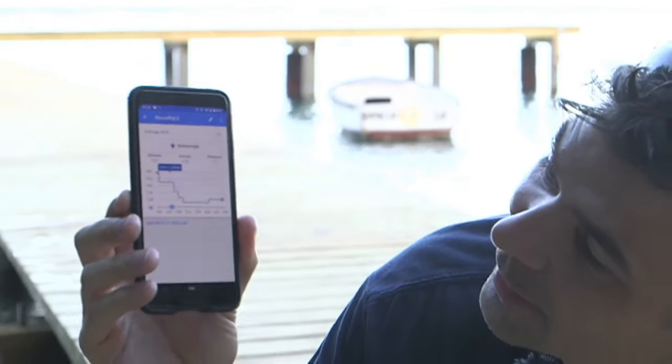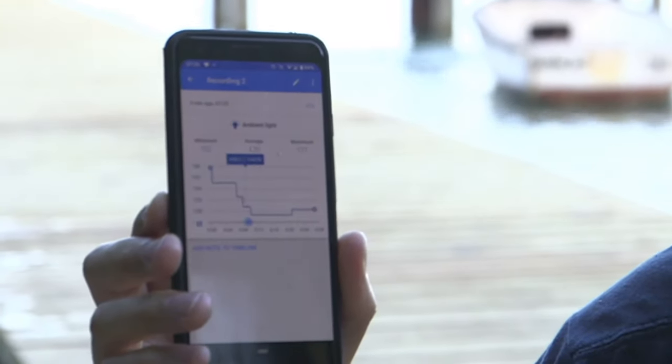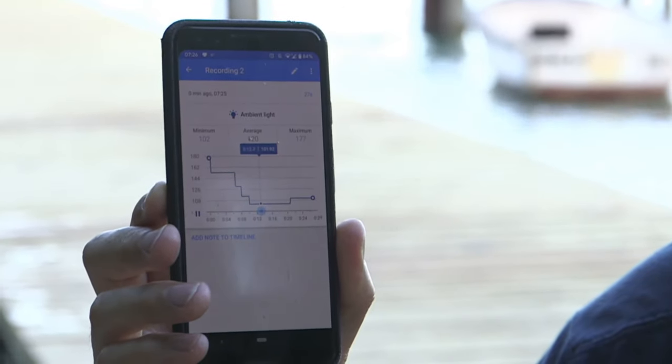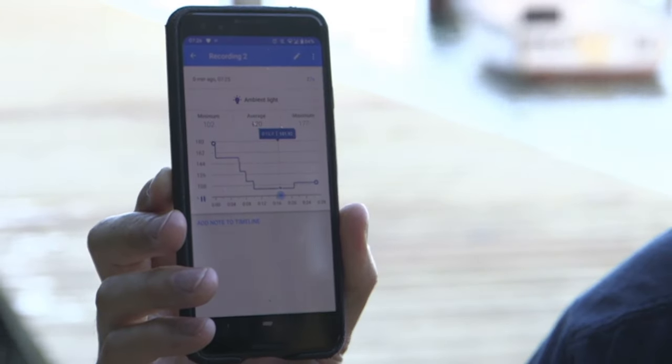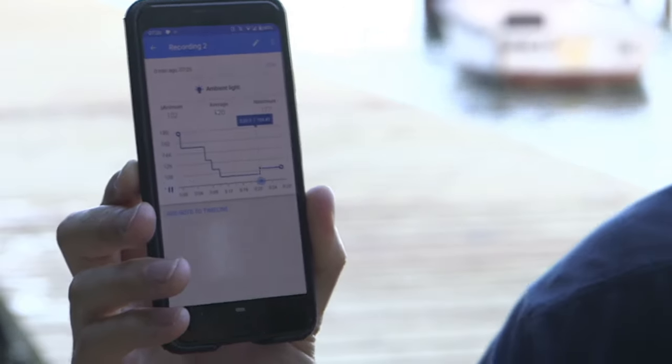So we can see here, this wonderful tone, and then down to the bottom there, as you can see, that amount of available light decreasing, and then just as I brought it out, it goes back up again.